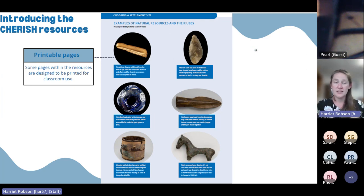Finally, you might also find that there are printable pages within the resources as well. So this particular task relates back to the second task that we did today, which was looking at the natural resources that you might need during the Iron Age. So you can print out some information sheets that have got some nice pictures or diagrams on them, or illustrations or photographs, just to highlight and bring those concepts to life.